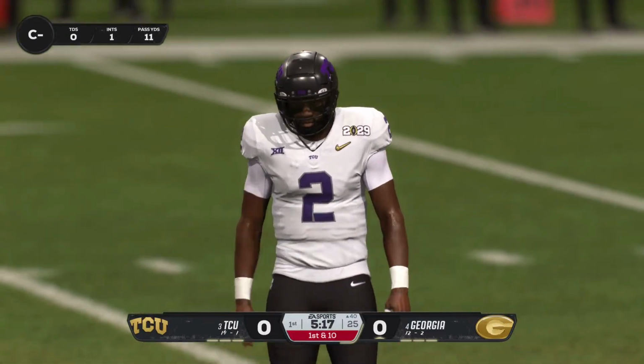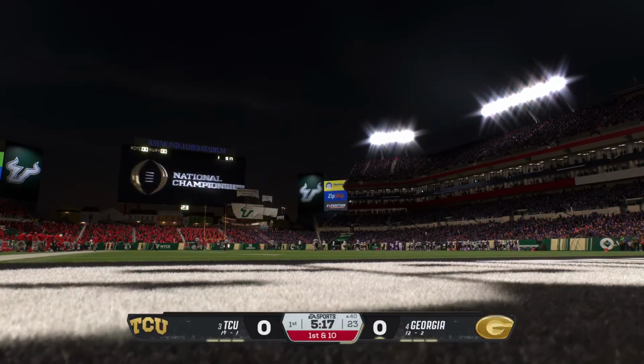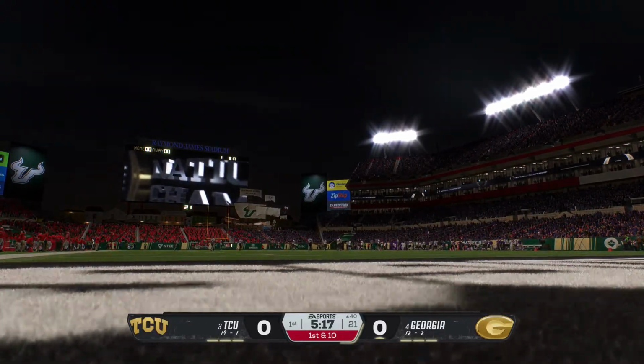Chris, he's just trying to find the hole in his own coverage. But, as you know, those windows can open and close pretty quickly, especially in the middle of the field.